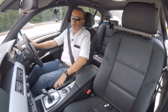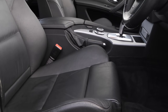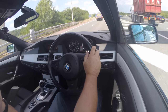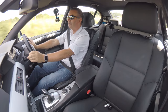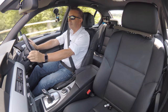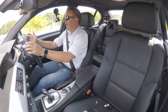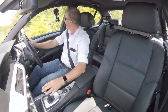The seats are nice, sports style seats, built up, keep you in place going around corners. Isofix seats in the back for child seats. We've got the BMW cup holders, which again I think is a great idea, having any hot liquids over the passenger and not the driver.